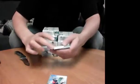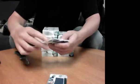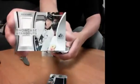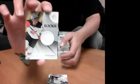Next up, going to Chicago, and a banner year, Alex DeBrincat. And for Dallas, got a rookie showcase standouts, Miro Heiskanen. And New Jersey, 63 out of 199, you got a rookie sweaters, Jesper Boqvist. And a lackluster box.